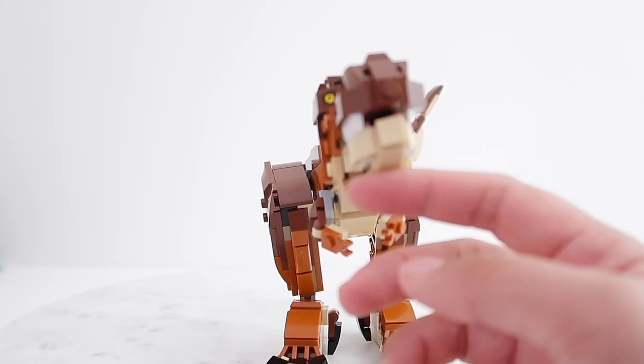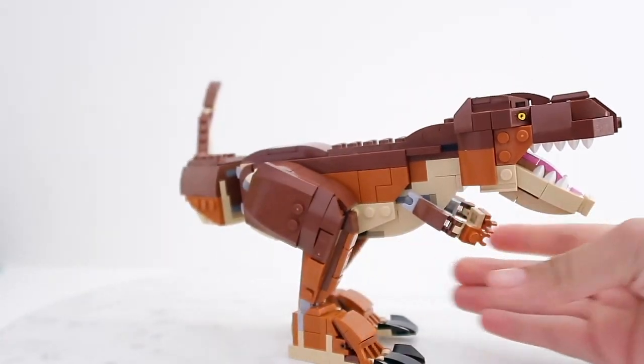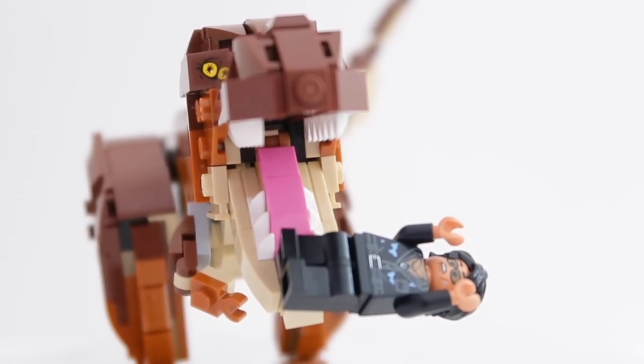The mouth opens and closes, and if you look up into it, you can still see the roof of the mouth, which I think is a really good touch. Overall, I think they just did a beautiful job with this T-Rex. It's a great small scale brick built version of it, and it fits the set very, very well.